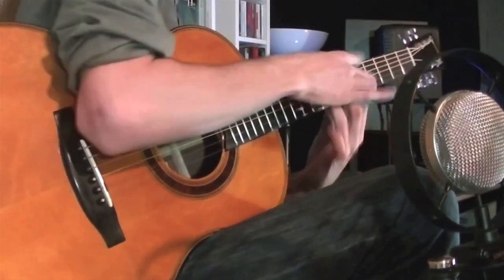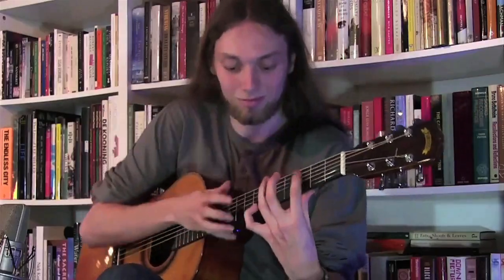First time I played this guitar, I had to take a step back because it was so unexpectedly powerful. It was loud, it had a lot of bass, it had all these incredibly sparkly resonances.